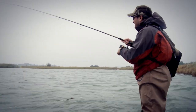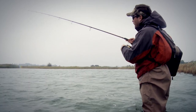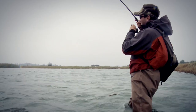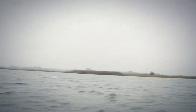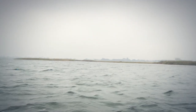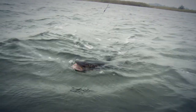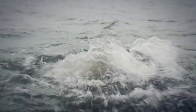The limited visibility means that the pike have a hard time seeing that your bait is actually a deception and not a real fish. Fish on! Perfect pike weather. Nice fish. Got those beautiful brackish colors. Fish can be in great shape this early fall.